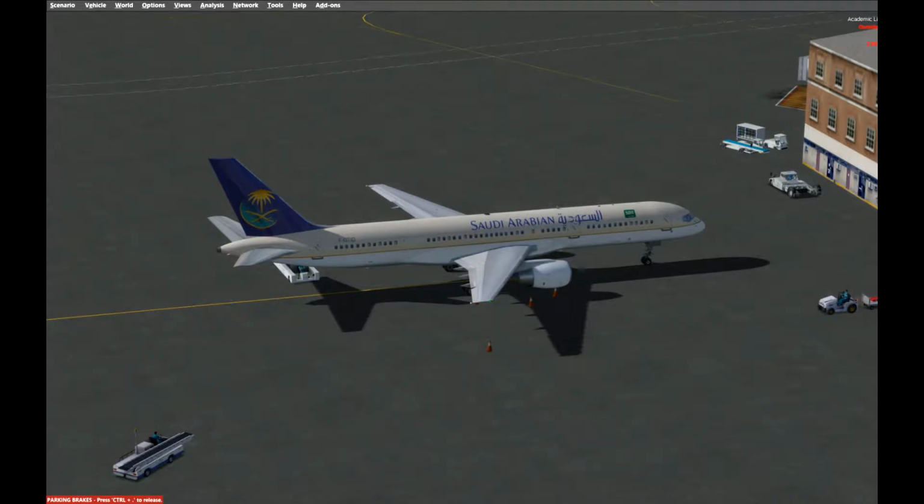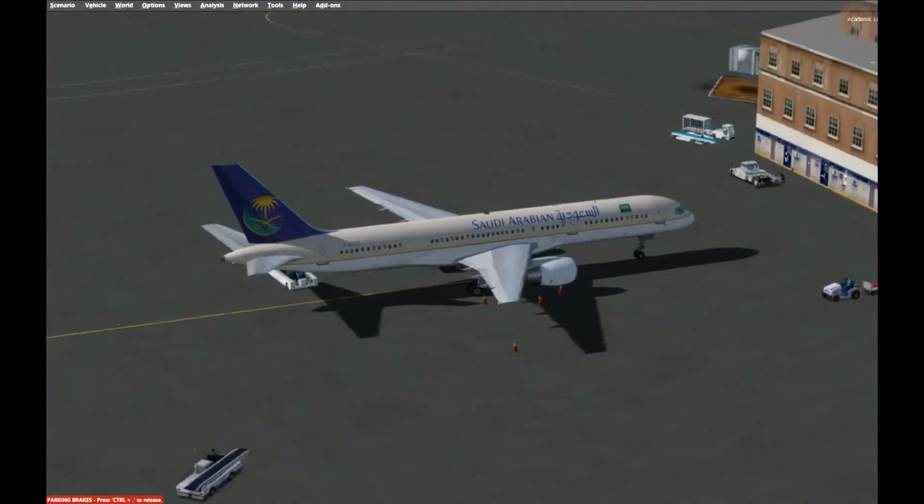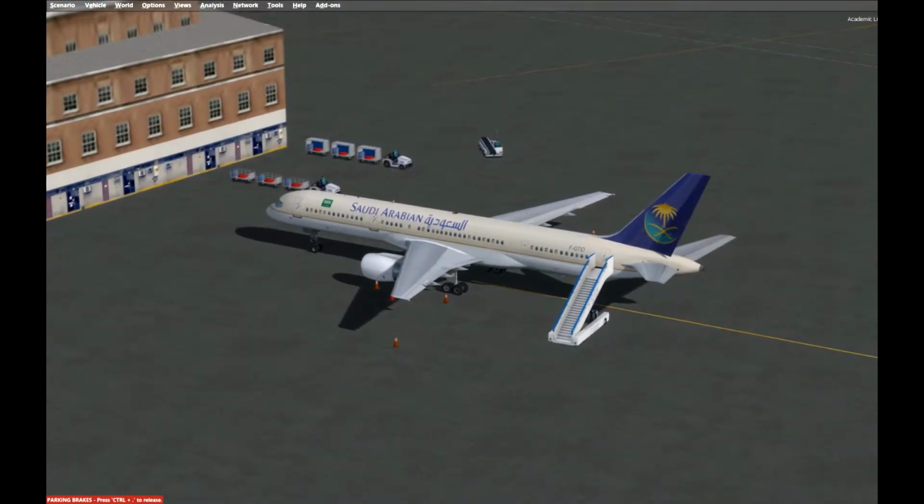I'm in Riyadh, Saudi Arabia, and as you can see, I actually have a livery that matches what I'm doing. And I'm hoping this one works. I'm using the Quality Wings 757, and I'm flying from Riyadh, Saudi Arabia to Baghdad, Iraq. Relatively short flight, 515 miles, 22,000 pounds of fuel. I've requested the fuel truck, and I've requested catering services. They're on their way. And in the meantime, what I can do is hop on in and do my pre-flight.